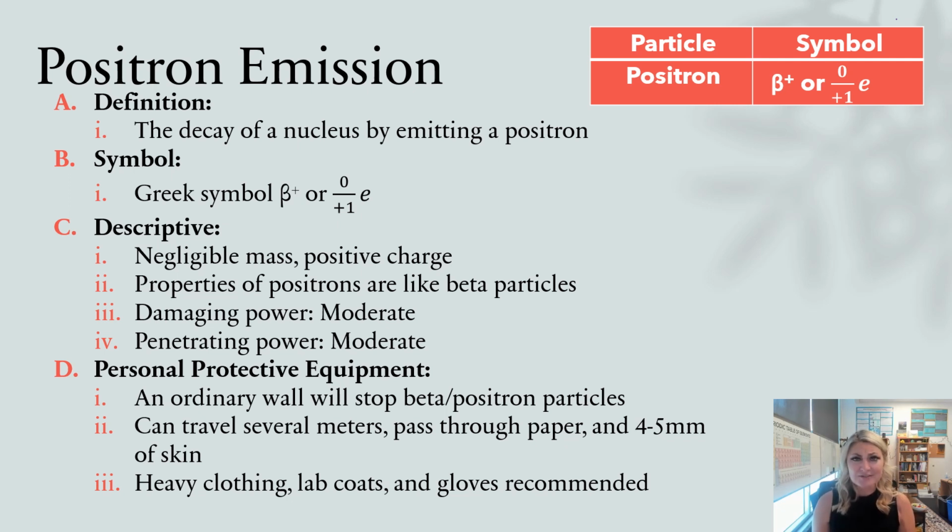Our terrible definition for positron emission is the decay of a nucleus by emitting a positron. Dumb, I know. We are going to use a Greek symbol that is shockingly similar to the beta particle, the Greek symbol beta with a plus sign. Or what I prefer to use is an electron with a +1 charge. So we have a positively charged electron here. No mass. That mathematically is more helpful to me when I'm trying to do a reckoning of where my neutrons and protons have gone, and how they've changed.